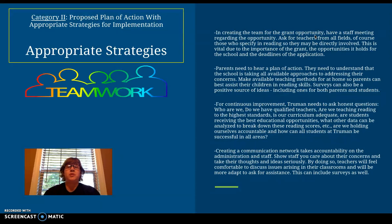When it comes to appropriate strategies, I've outlined four of them. I'm just going to summarize these. A lot of it sums up to teamwork and how we can address this issue and what strategies we can put into place. Number one is, in creating the team for the grant opportunity, have a staff meeting regarding the opportunity. Ask teachers from all fields, but specifically within reading, to be a part of this team.